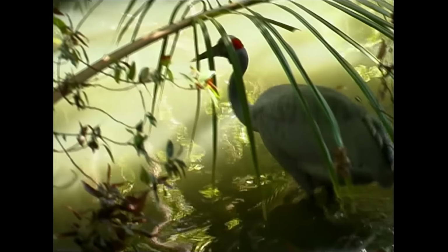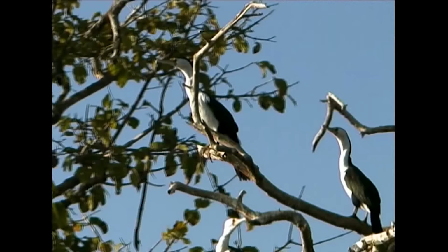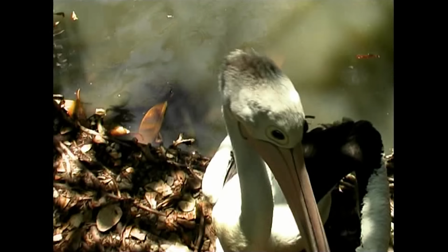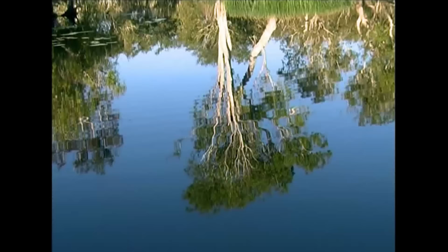The oasis and its swampy surroundings is a prolific feeding and breeding ground. The bountiful fish life attracts all kinds of birds. In the morning calm, there's not a breath of wind to ruffle the surface and spoil the mirror image of a tranquil pool.